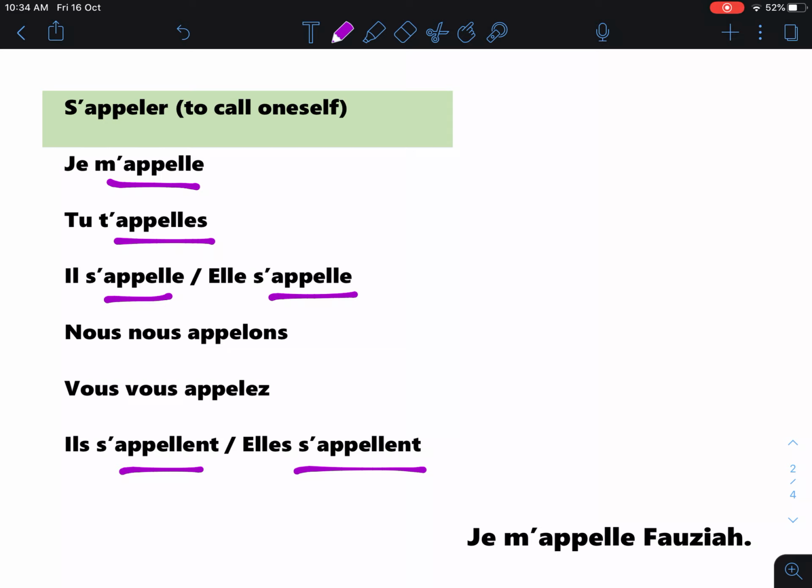Okay, I'm going to repeat this for you, if you listen carefully. Now, je m'appelle, tu t'appelles, il s'appelle, elle s'appelle. Right? Now, please remember in French, the spellings might be different from one to another, but sometimes the sound is the same.